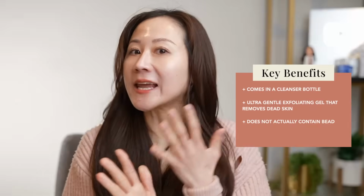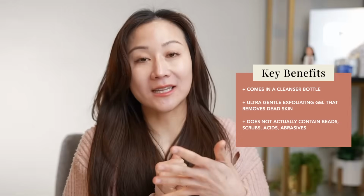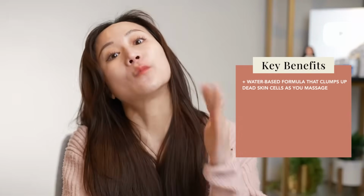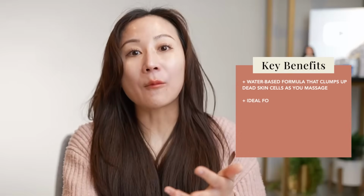It doesn't actually contain any beads or scrubs, nor acids or abrasives. So what you do is you actually pump it on your skin dry, and you massage it, and you start to see that water gel starting to break down the dead skin, and then you rinse away. This is a water-based formula that basically clumps up the surface dead skin cells as you massage. Essentially, that's what you're doing, and it's really ideal for more sensitive skin.